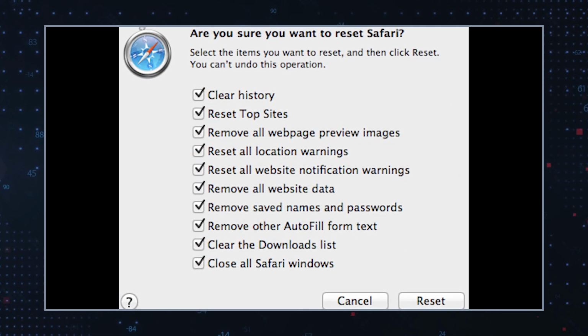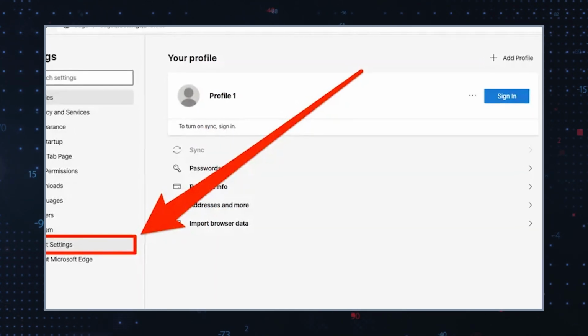Reset browser settings. In your browser settings, find the option to reset or restore the browser to its default settings. This action will undo any unauthorized changes made by the adware and remove saved data like cookies and cache. Remember that this action will also delete customizations, so save them in advance if need be.